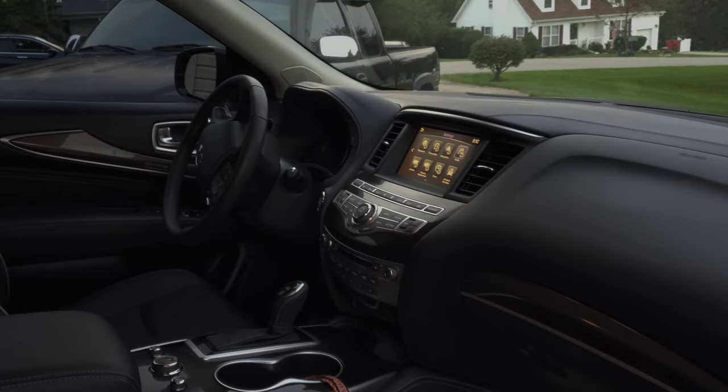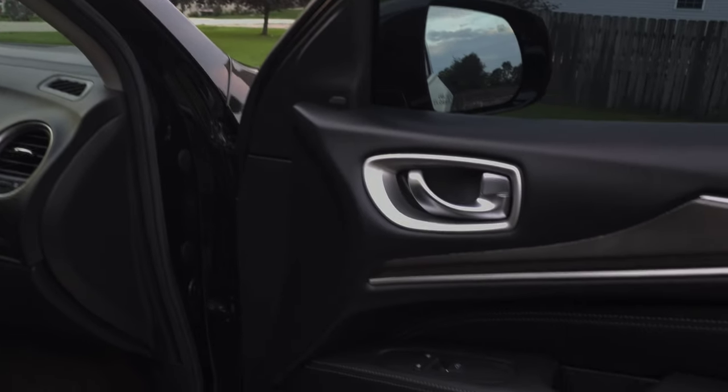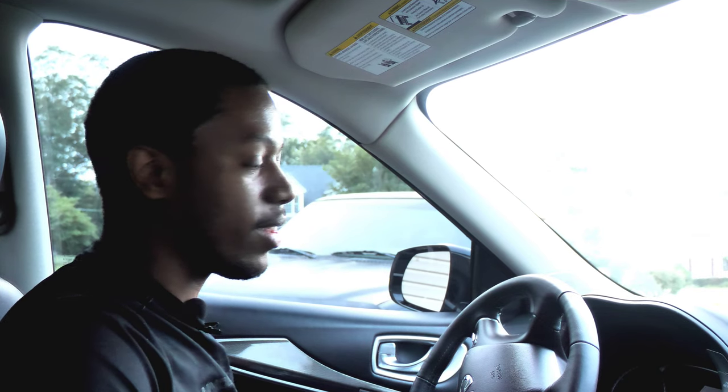So what we're gonna do, same thing as the last two cars, we're gonna hop in, take a look at the settings, make sure that the EQ is set to flat, play the same songs, and then at the end of the video, let you guys know which one I think is the best out of the three systems that we heard.